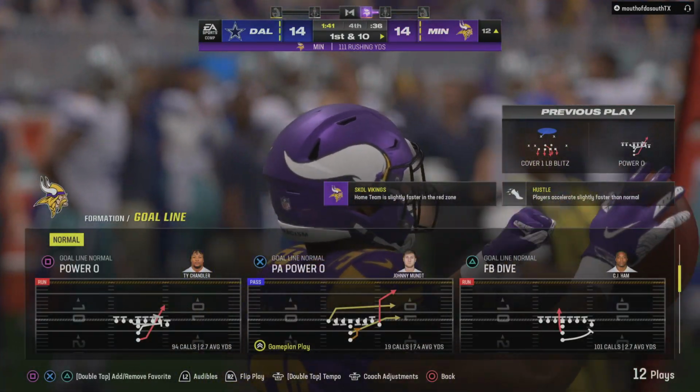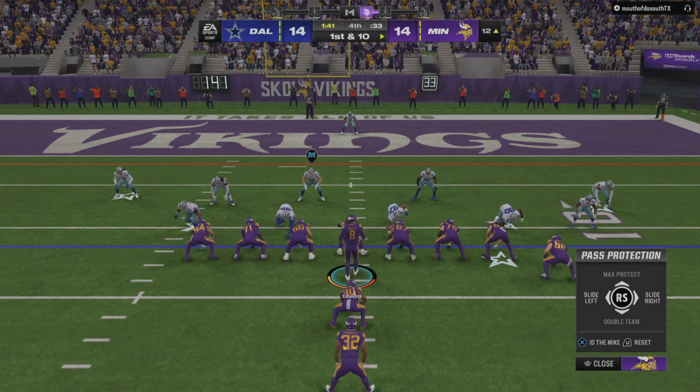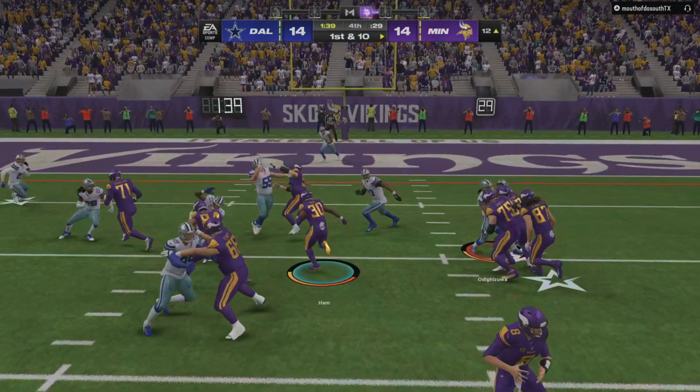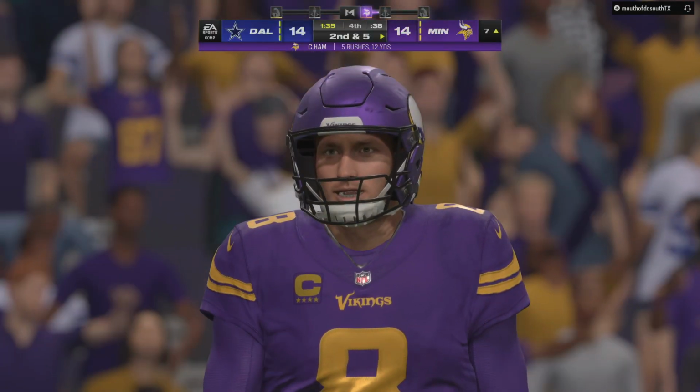Probably had 60,000 thinking pass right there, including us in the booth. Yeah, no doubt about it. That was a big call, big guts on that one. And guess what? That run, it'll pay dividends. The give to the fullback on the dive. And here he'll get it down to the 7.